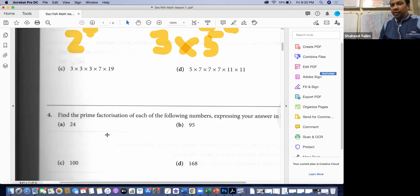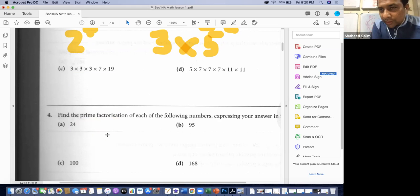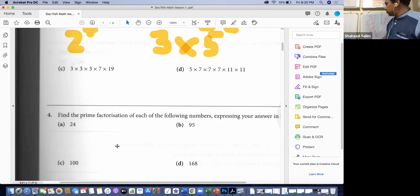Hayan, you got your first answer? Yeah. What's your answer? 2 to the power of 3 times 3. Right, Zahira, is your answer the same? What's your answer for question number A, Zahira? 2 to the power of 3 times 3. Okay. Raihana, you don't understand, so I'm going to show you now. Both your answers are correct.